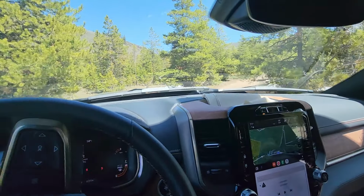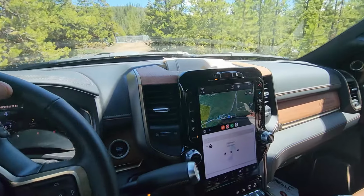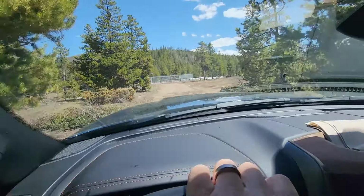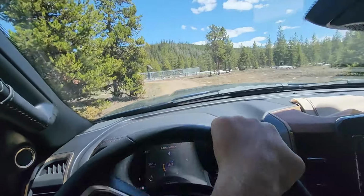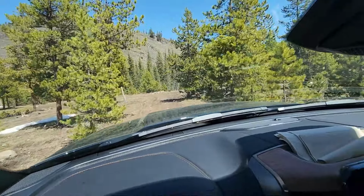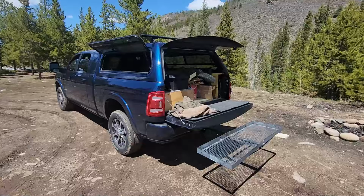All right, hopefully there's nobody in here. We did see some campers just down the road. Got OnX Hunt on the screen here. Lets us know that we're on National Forest land. A little muddy, but there's a spot just around the corner that I like. This is it. It looks like it's drying up pretty good. Still got quite a bit of snow right there.